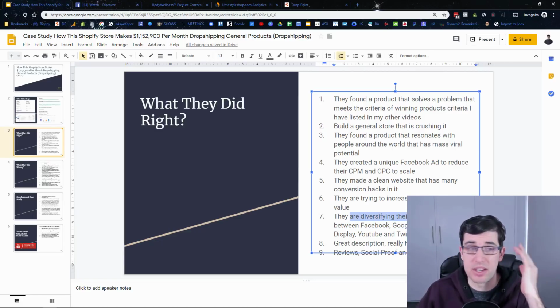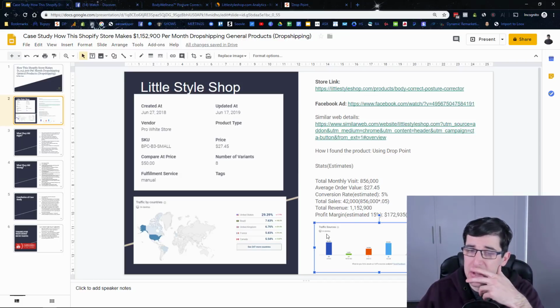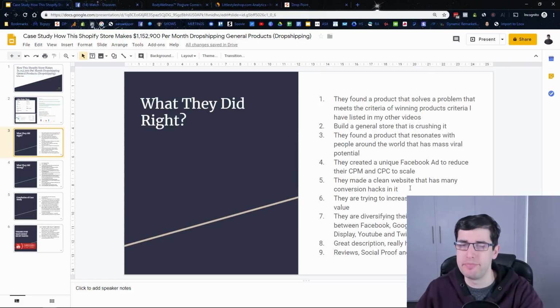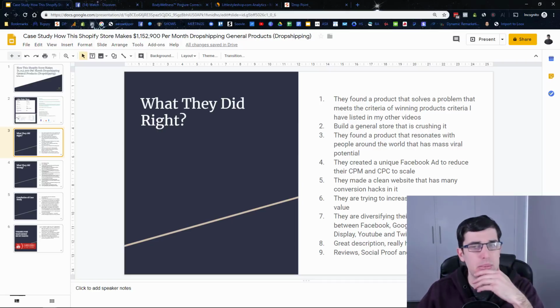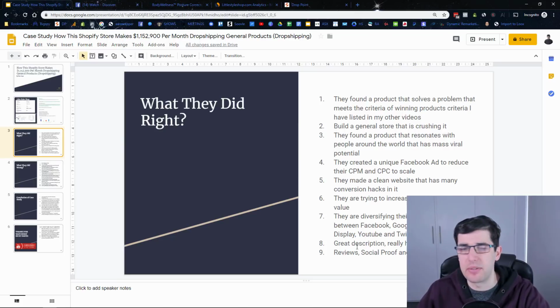They're diversifying their traffic sources. This is one of the things that I noticed from slide 1. If we have a look here, we're seeing search. It's a really bad image, sorry. Direct, search, social, which is Facebook and Twitter, and display ads. I'll be going back into that in a moment, which is really good. That's what I always recommend. Although everyone thinks that Facebook is king and that everything is just Facebook, there is a bigger world out there than Facebook. They've got a great description.